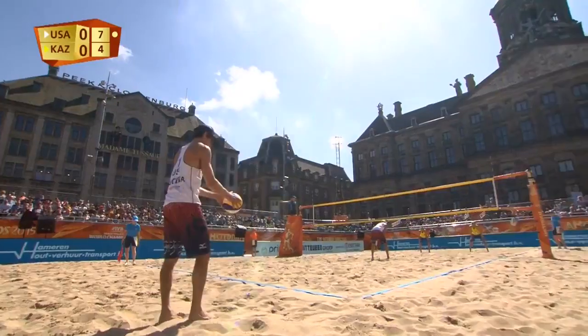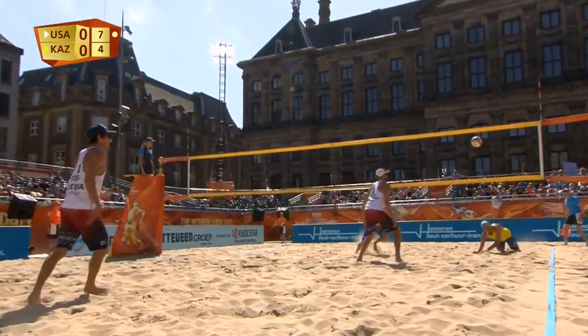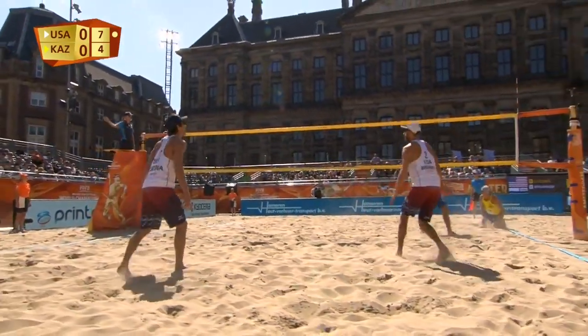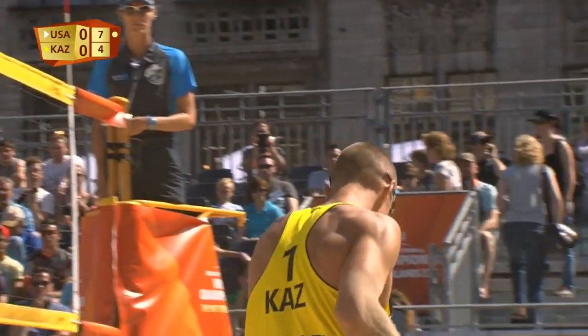as the Americans get the Kazakhstan team out of system. Again, they're out of system. The short serve pays dividends. Reckon that hit the sand or a net touch, possibly against Yakovlev.